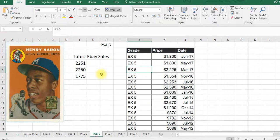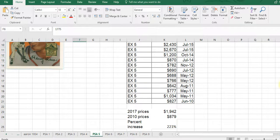So PSA 5 now goes between $1,800 and $2,200. We're starting to get into the little better ones here. If we scroll down to 2010, $879 was the average between 2010 and 2011 cards. So that's a 220% increase. So we're seeing a pretty steady increase.